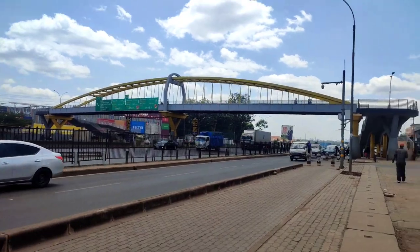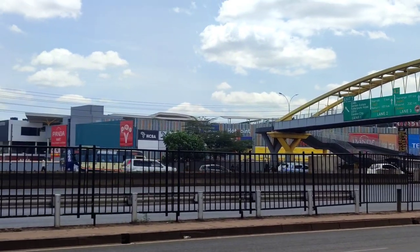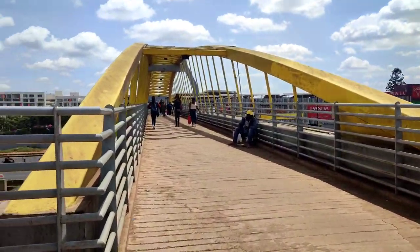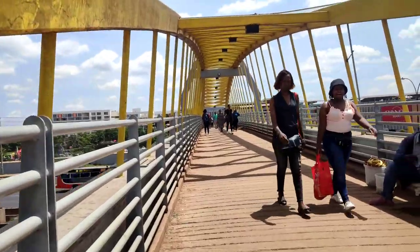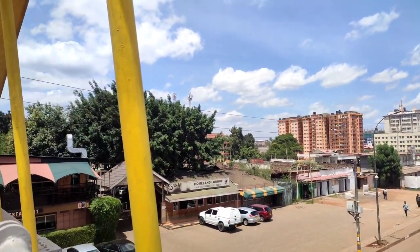I'll be starting my journey from the river. So that is the bridge. Homeland is over there, then Quiver is at the front there. Use that bridge all the way to the other side. You can see PANDA Mart. That is Garden City. This bridge separates the Garden City side and this other side, Gome Estate.